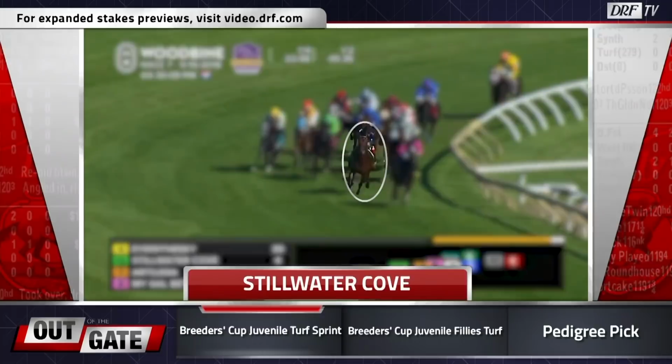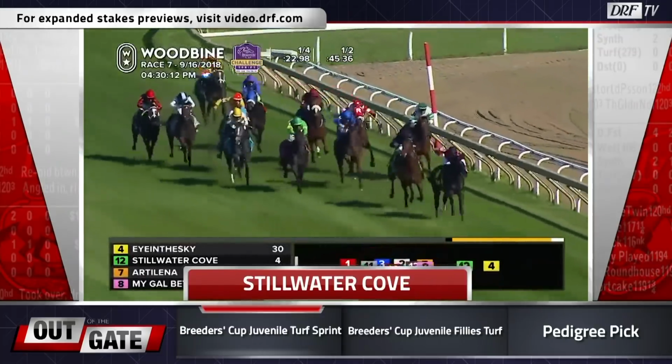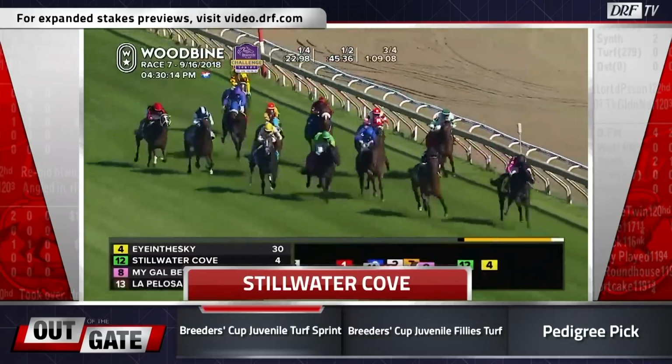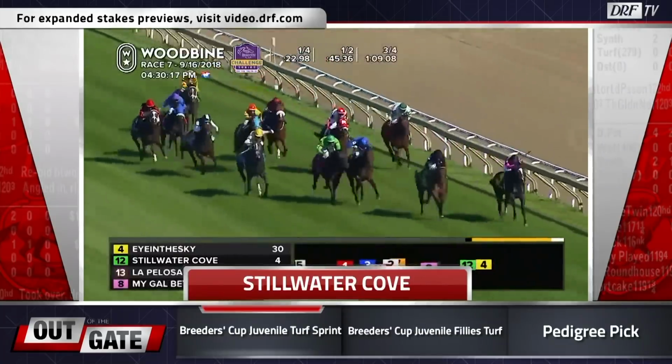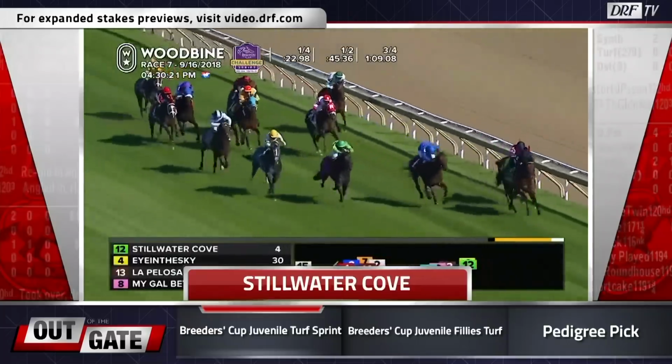This was a really fast pace. She chased it all the way. You're going to see here at the top of the stretch, this is a very long stretch at Woodbine, she's going to take over the lead here, but the closers are coming. It's too late for her, too much for her, and she can't hold on at the end, but she ran really well considering how fast this pace was.